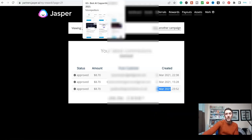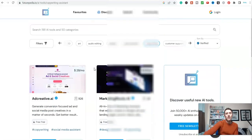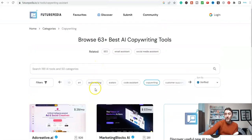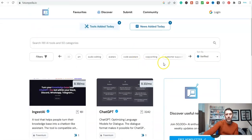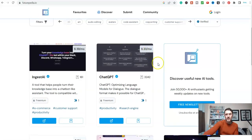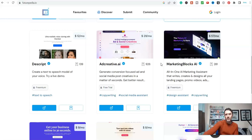Now, if I come back over onto this website, this is the method. This is how we use this free tool to make money. We come over onto Futurepedia like this, and we're looking for different softwares and tools that we can become an affiliate for. So let me just go back to the home page, okay? And this is how we would do it. So I'm going to scroll down here. Now, I'm not going to go with ChatGPT because it would be extremely difficult for this, but we scroll down and we have a look at this.